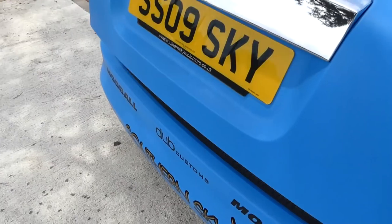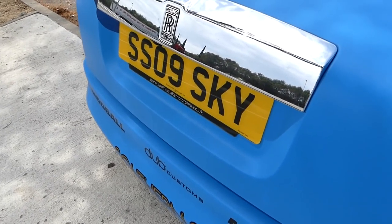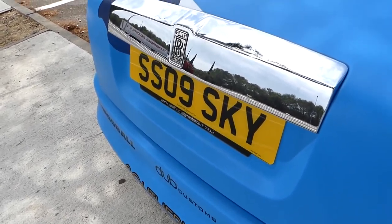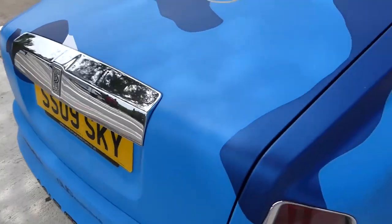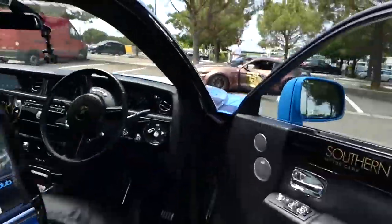Right. Do you reckon that's gonna shut? Your head's gonna get hit. Is it? Oh, it won't shut. Oh, there you go. Let's go. Okay. Right, let's do this. Do this nice and quick.